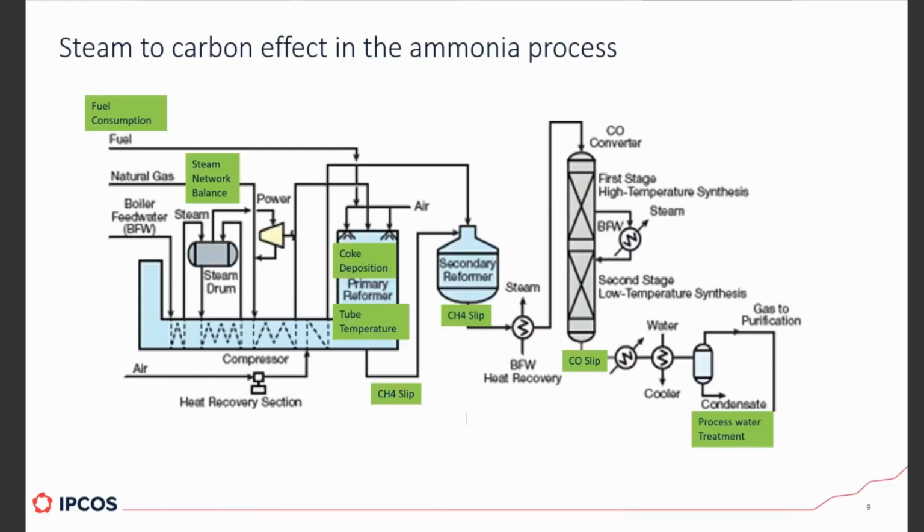So as I mentioned before, let's quickly take a look at what the impact of the steam to carbon ratio has on an ammonia plant. When you change the steam to carbon, first of all, the steam network itself is affected, because the steam comes typically from a medium pressure steam network. And that network will most likely have other consumers. It doesn't necessarily need to be that the steam network only supplies the reformer with medium pressure steam. So there will be other suppliers and other consumers to the network. And changing the steam to carbon can definitely alter the balance of the steam network. So that's an initial impact that you can have.